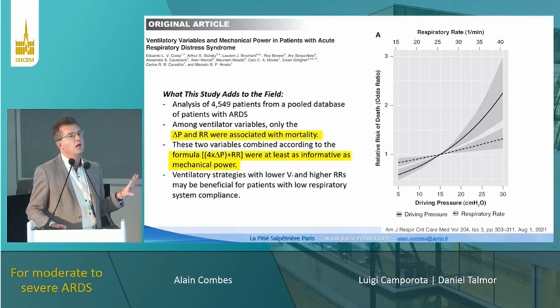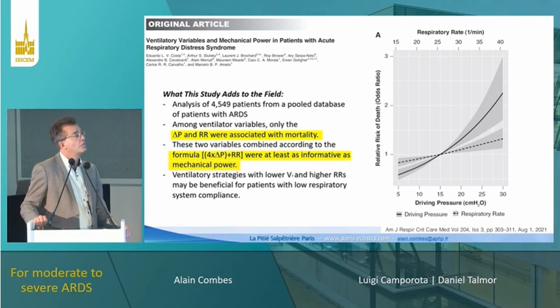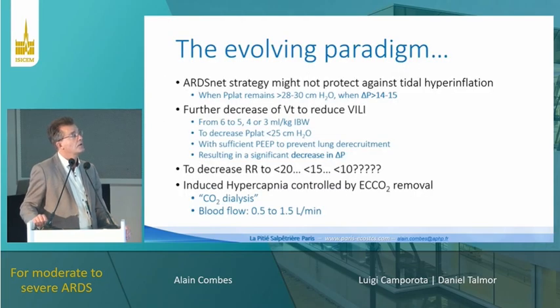And the simple formula combining four delta P plus the respiratory rate might be here the most informative, at least as informative as mechanical power in predicting mortality, and may become also a target for a future trial here, targeting reduction of the intensity of mechanical ventilation loaded by the ECCO device.